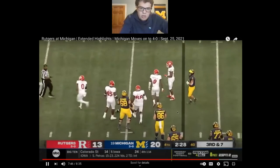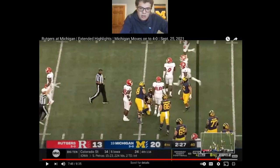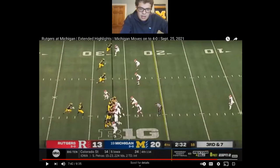I don't like this option play here. Let's go back to it. Let's go over why I don't like this play. Everyone's loaded in the box. You see all these guys loaded up, and this guy just picks up right away.